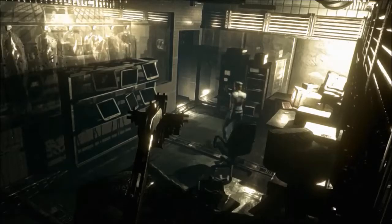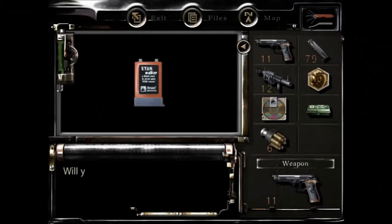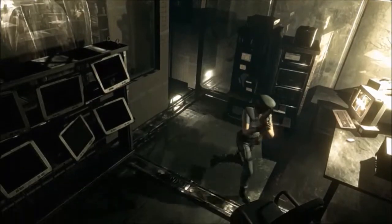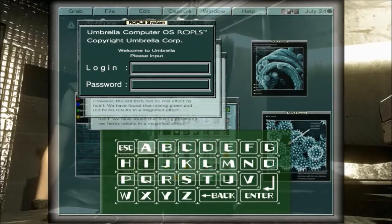Okay. A defensive item. Okay. The cadavers are frozen, wrapped in body bags. So, Crimson Heads, yeah. Very dangerous. Right. So, the password was... The login was John. And then Ada.